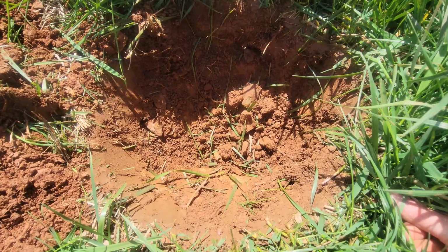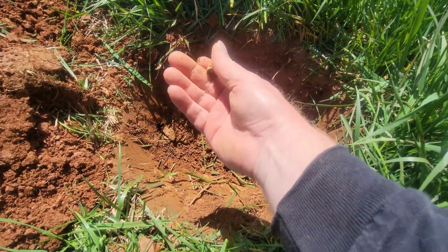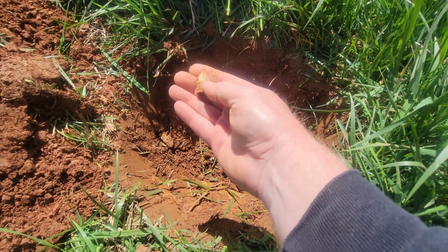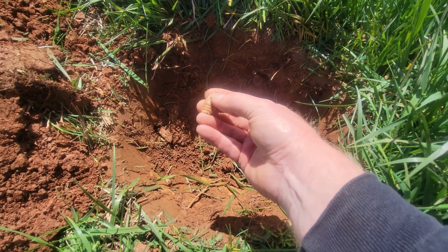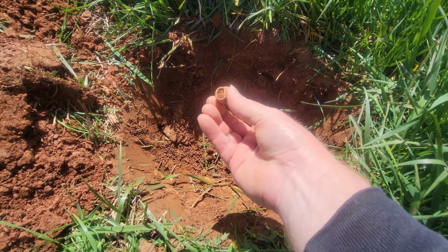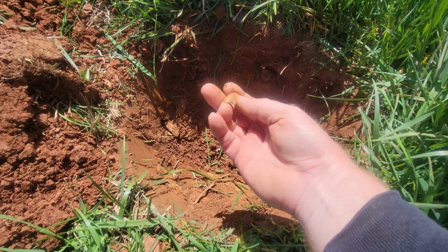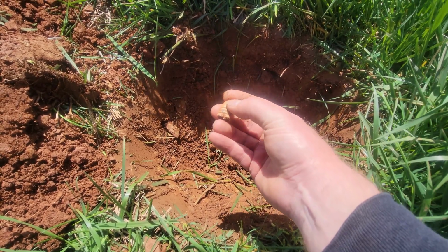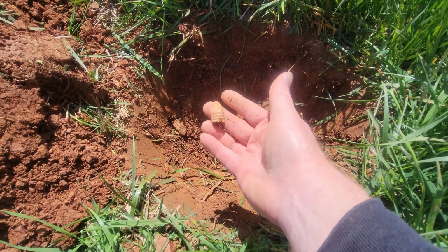All right, got another bullet here to add to the finds. This looks like it's going to be a .58. That would have been fired by the Union Army. Looks like I got it with the shovel, unfortunately. It's right at the bottom of the hole there, so I think that's dropped too. Don't see any riflings on it. Has been smashed at one point though, probably by a plow blade or something. That's neat. Add another one.